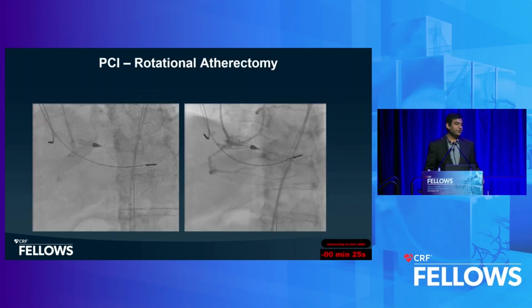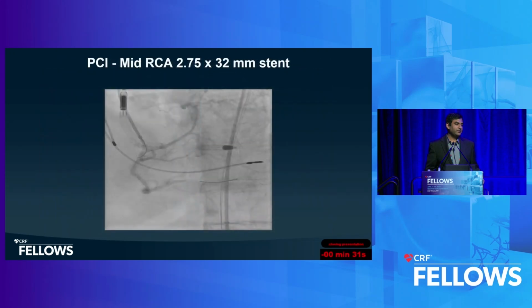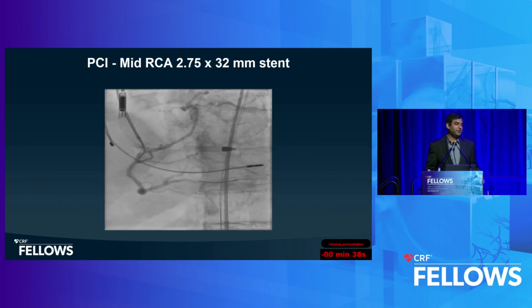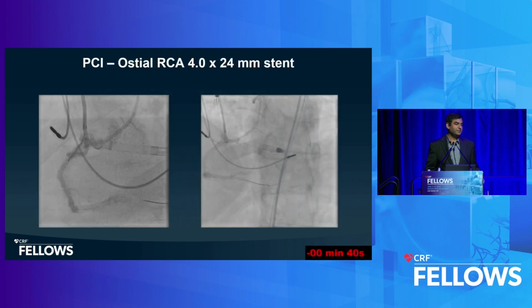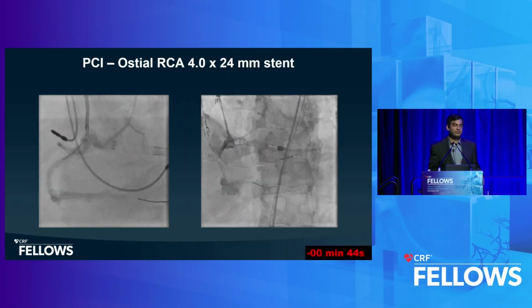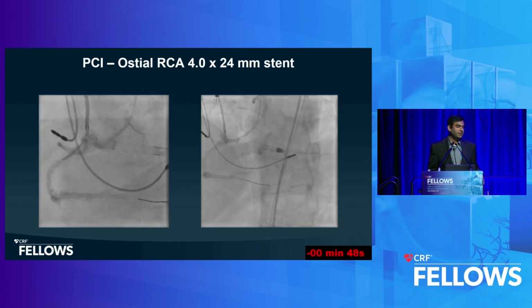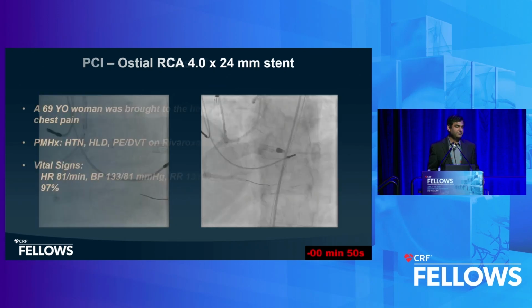Okay, so we did IVUS of left main, and left main looked okay. So we deployed that ostial to proximal stent. We pulled the wire before deploying the stent because the last thing we wanted was wire entrapment, but that didn't occur, and this was the final result. 4024. Everything was done with IVUS, so good result. And the patient lived happily afterwards.